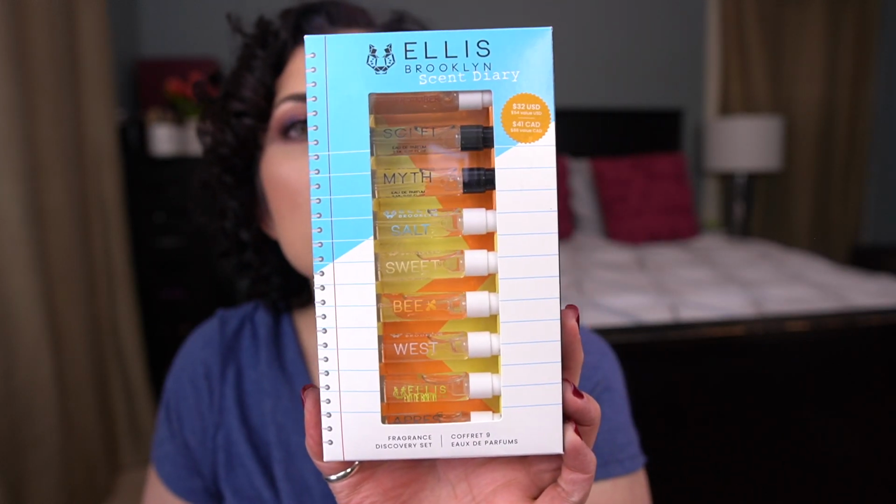Lastly, I picked up on this order another scent collection. This is by Ellis Brooklyn. It's the Scent Diary. And the reason why I picked this up is because I was really interested in their new scent, but I didn't want to purchase a travel size. And I kind of like to wait until there's a Sephora Favorites or something where I can purchase that and then try everything out in the set and then get a full size. But I was like, well, let me at least get this Scent Diary because there's other scents in here I haven't tried.